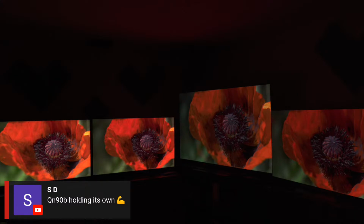So I wanted to pause it here because this is where I do notice the QD OLED likes to push it sometimes on that red orange there.